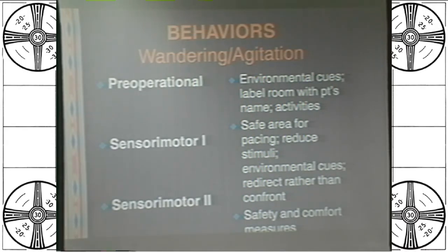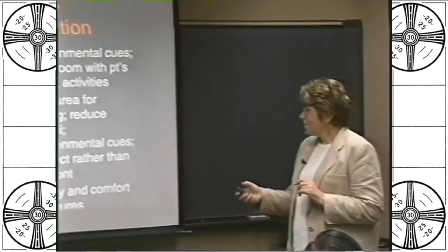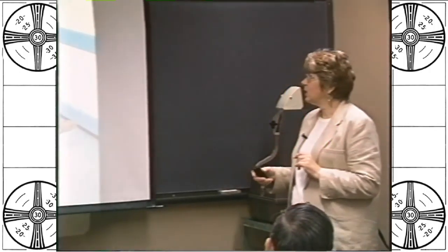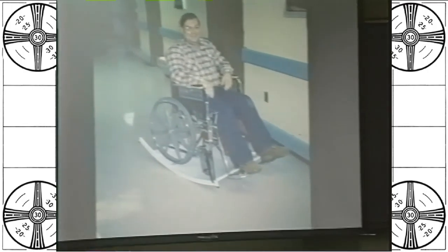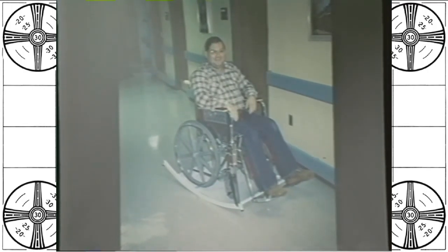Dementia patients very much mirror other people's behaviors. So if a person comes into the unit who's agitated, as I said before, they'll agitate patients. I mentioned how successful rocking was, and some of the wheelchair patients could not rock. So we found a platform to put the wheelchair on so that they could rock in their wheelchair. And that was very successful.